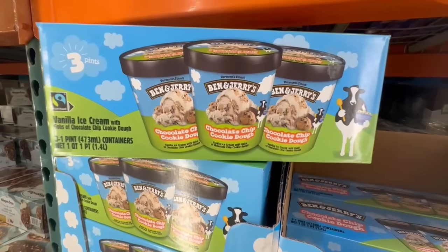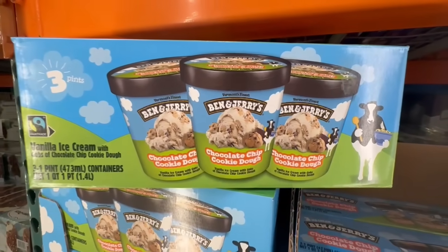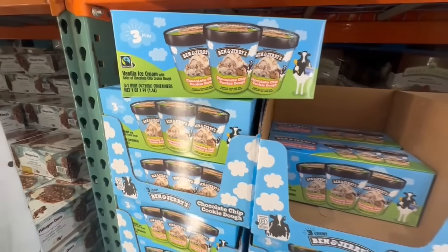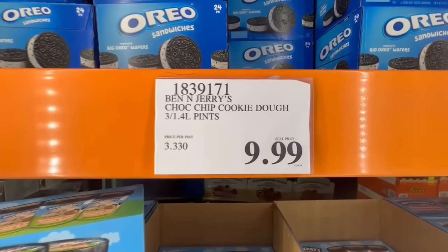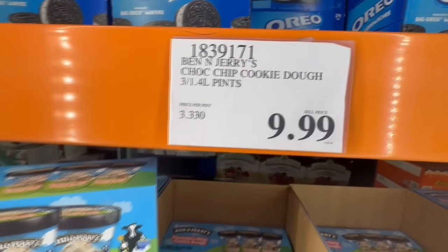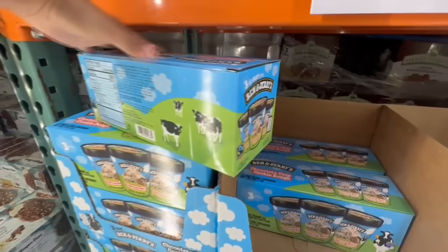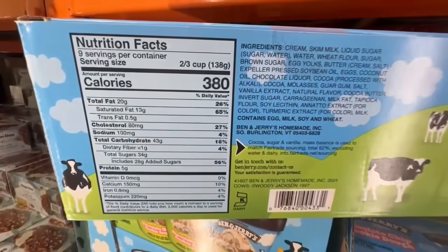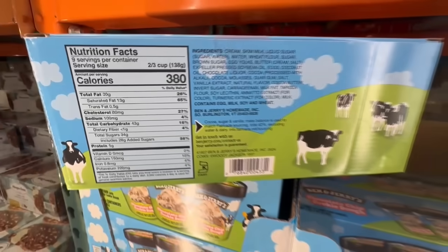And in the freezer section, I also spotted chocolate chip cookie dough Ben & Jerry's ice cream. And guys, the first time I tried Ben & Jerry's, I was actually in Vermont in their factory. And it was so nice just trying ice cream from them in the actual place where they make it. So that was a really nice experience. This one has three 1.4 liter pints going for $10. And yes, all three of them are of the same flavor. I do hope they release more soon. But who knows if that will happen. 2/3 of a cup is around 380 calories.